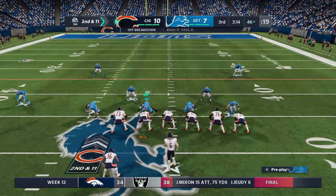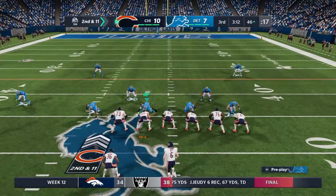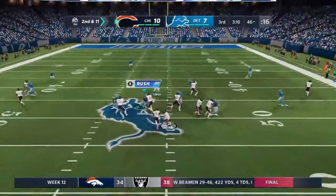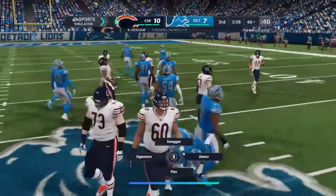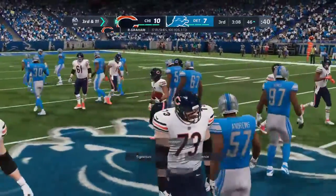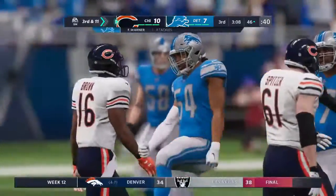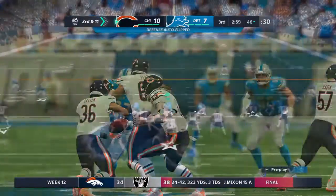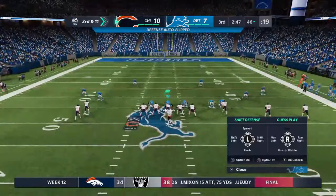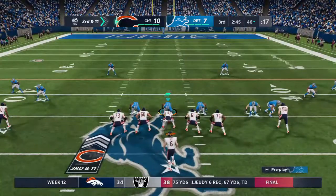Second and 11. From the shotgun now, here's an inside give. And for one of the first times tonight, he's going to be held up at the line of scrimmage. No gain that time, and it leaves him with 3rd and 11 coming up. And it brings up 3rd down.